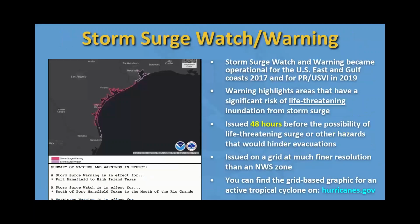Okay, what Josh spoke about earlier, the storm surge watch and warnings. And there's been really no change with this. This storm surge watch and warning became operational for the U.S. East Coast and the Gulf Coast back in 2017, and for Puerto Rico and the U.S. Virgin Islands back in 2019.